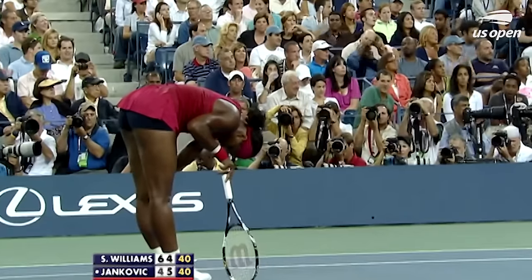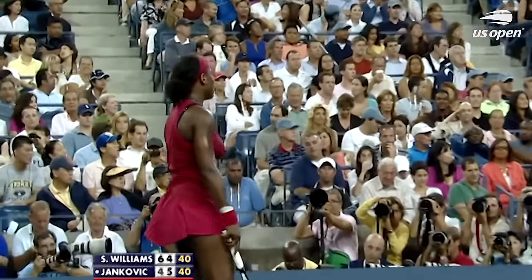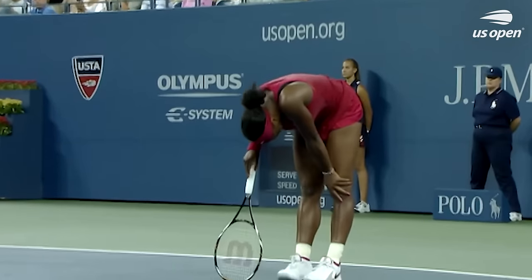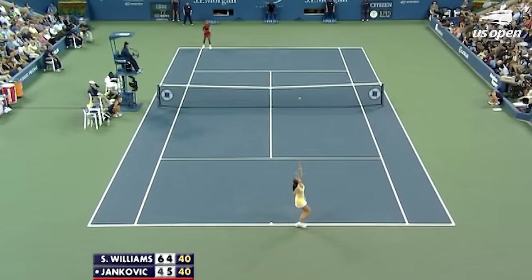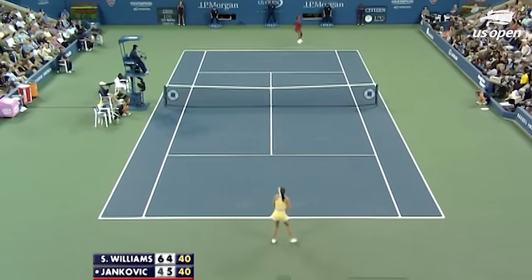Loose forehand, and that means Jankovic gets to deuce. No. I actually think Serena looks a little bit tired. The last 2 points, I don't know if it's physical fatigue or mental fatigue or a combination of both. 2 points from the set now for the server, Jankovic.